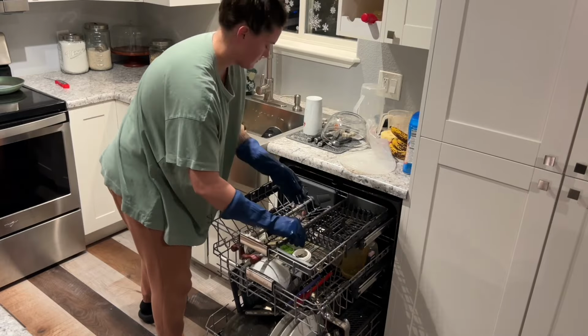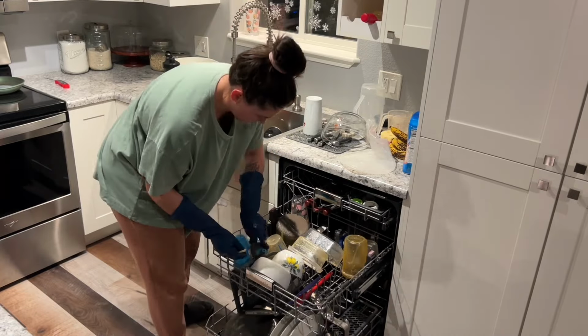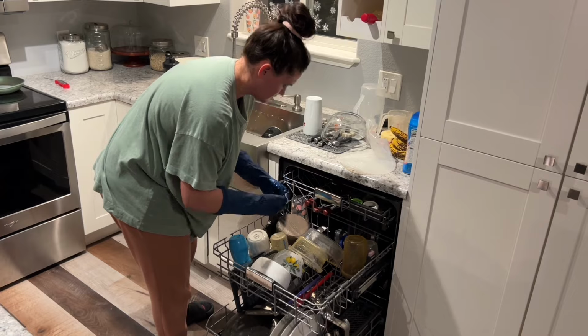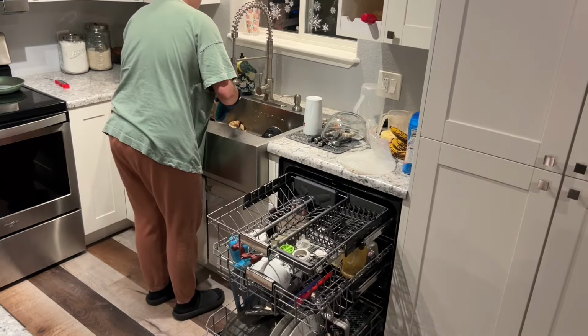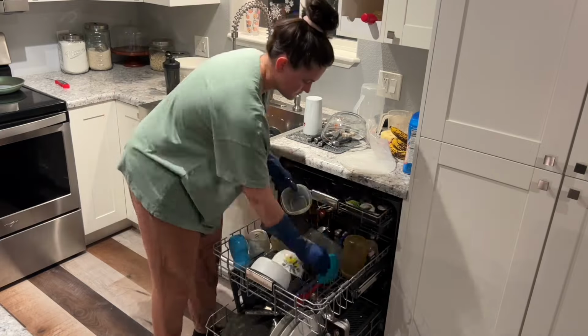So anyway, I got that all cooked and packed up, and now we are back. We're going to unload and reload the dishwasher another time, and then we're going to hand wash everything that is left.